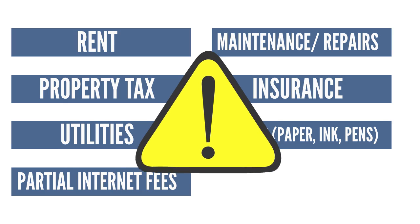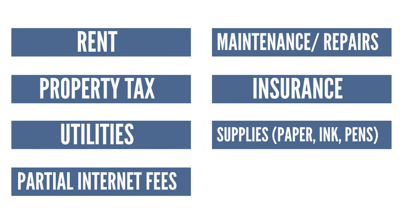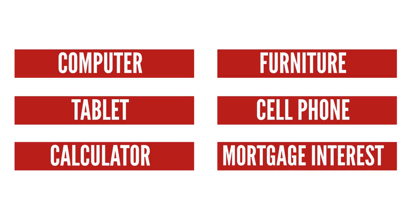Be cautious though, not all purchases and expenses relating to your home office can actually be claimed. Here are some common expenses that you might think you'd be allowed to, but aren't. The purchase of computers, tablets, calculators, office furniture, cell phones, mortgage interest, and those are just to name a few.